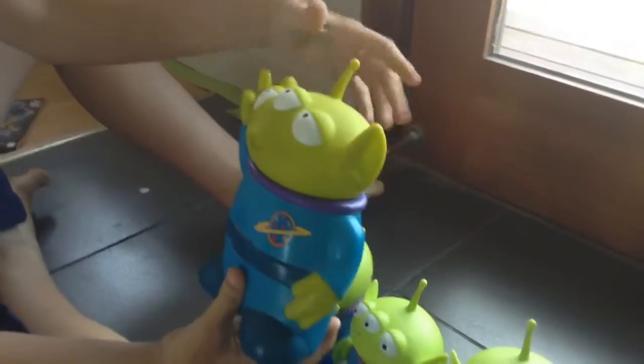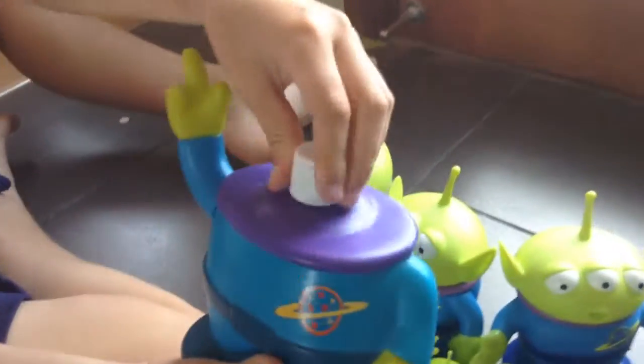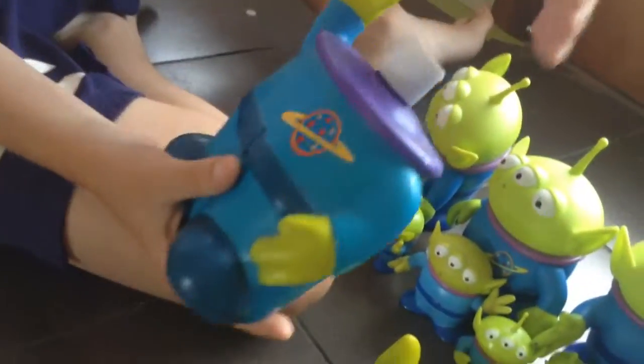As you can see, we have some Toy Story aliens. We have this alien here, looking up at the roof for some reason. He actually used to be some bubble thing, something to do with bubble baths, where it puts bubbles in the bath. See how you take his head off?